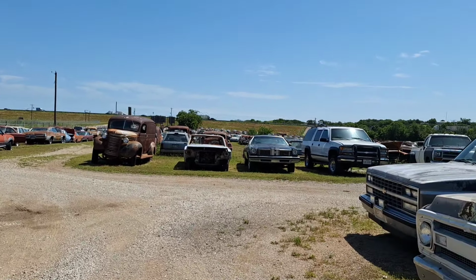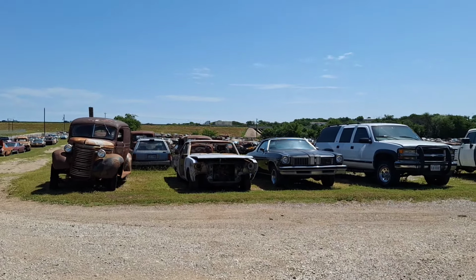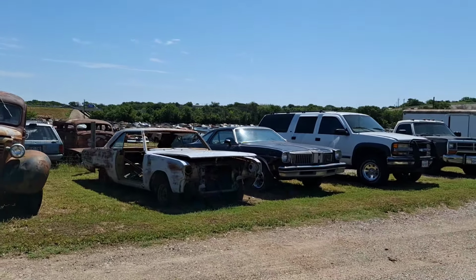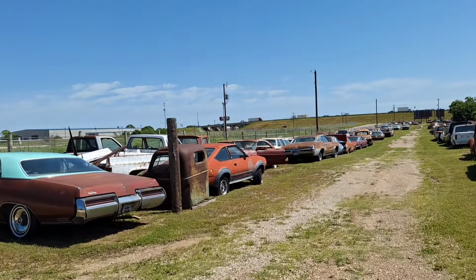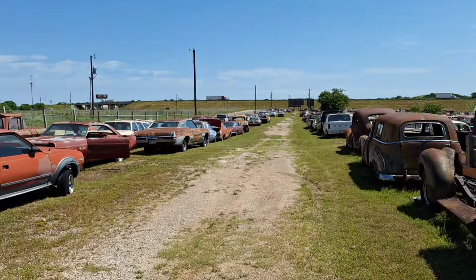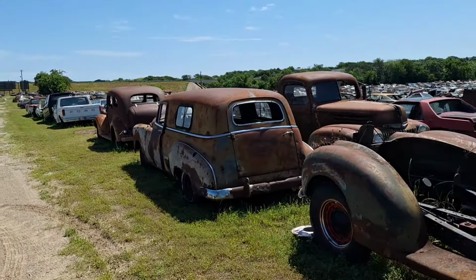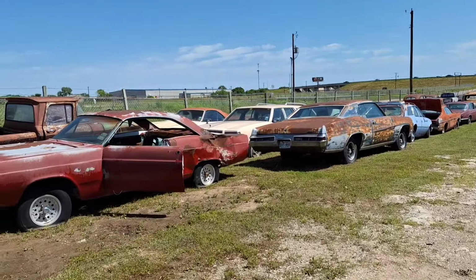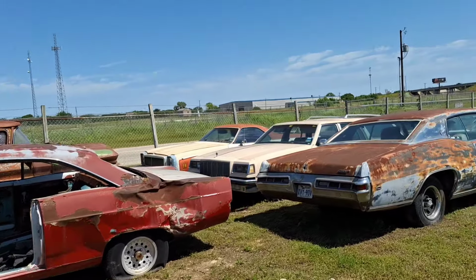There's a nice '73 442. Sitting high in the front end, so it might be motorless. Beautiful '67 Dart out there. No interior, but a rust-free body. Out in the parts cars, it should be up here, I think, because it'd be a great project. Somebody hit that thing hard.